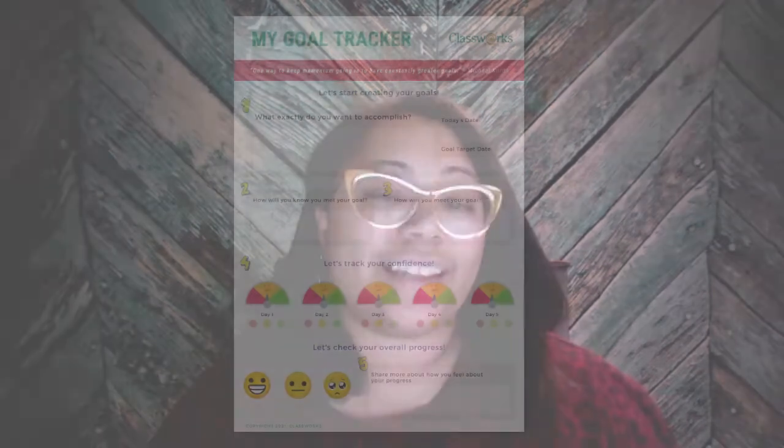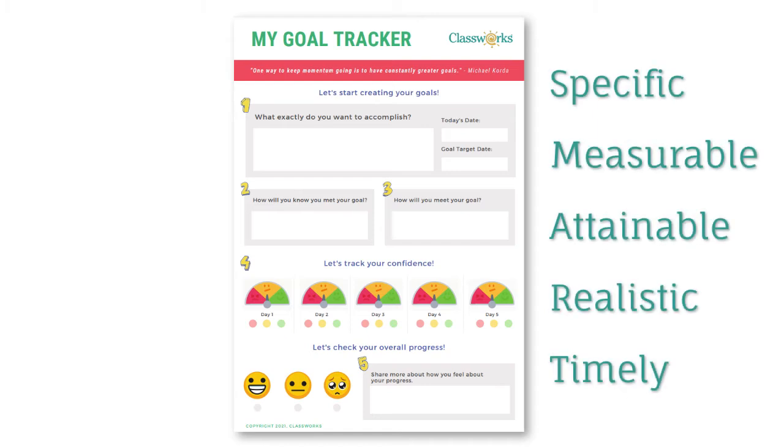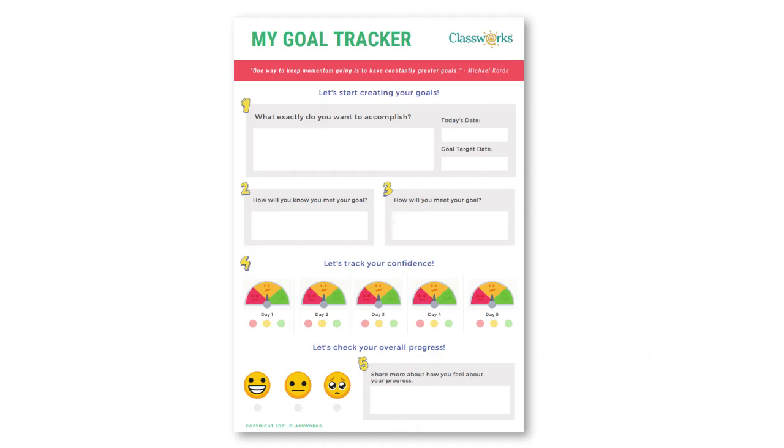Goals can be set and tracked by students themselves using the Classworks Goal Tracker. Students work with teachers to set the goal using the SMART goal concept. SMART means specific, measurable, attainable, realistic, and timely. Everything you need to make a goal a success. Students work directly within this framework to select a goal, identify steps to achieve it, and decide on a timeline for their goal. Ask your child about their goal tracker and watch them leap toward success.